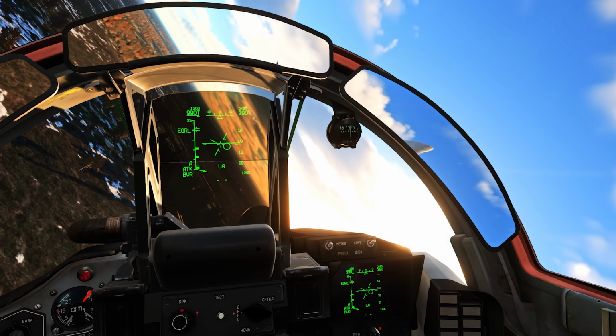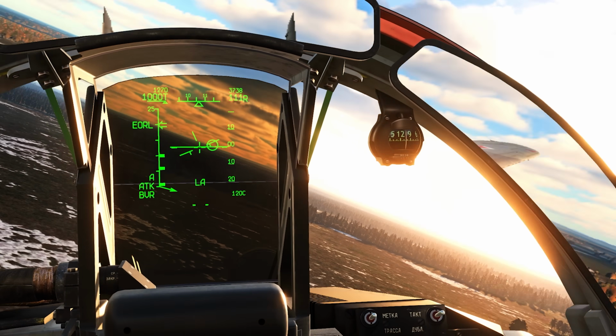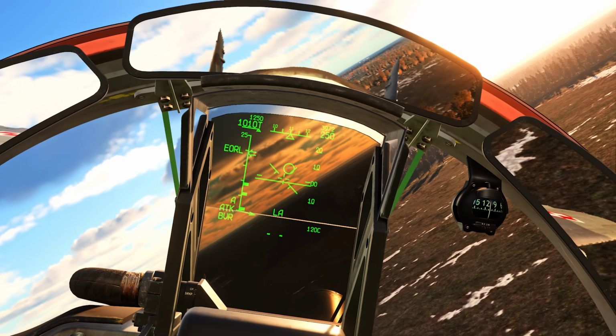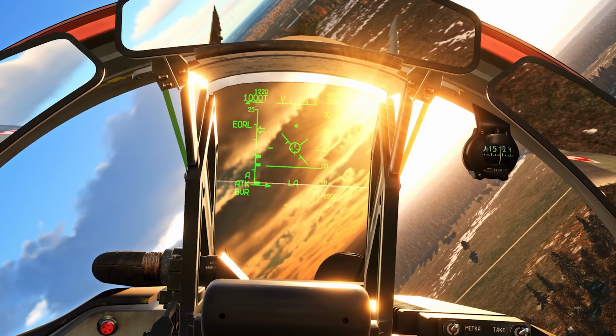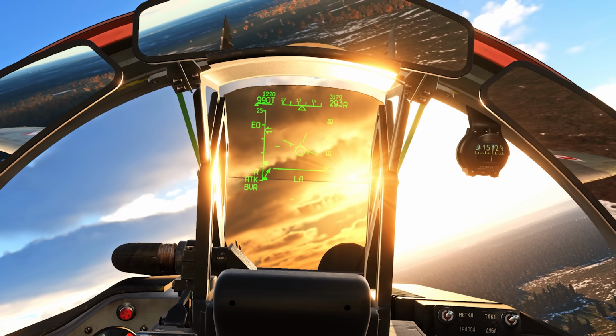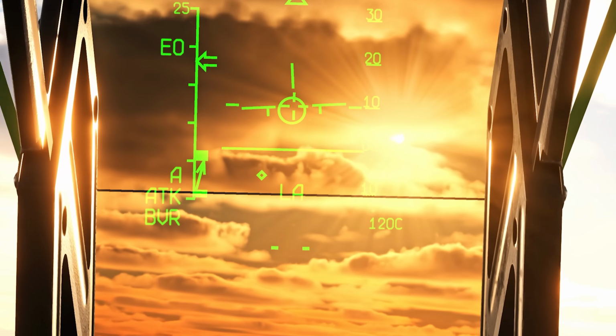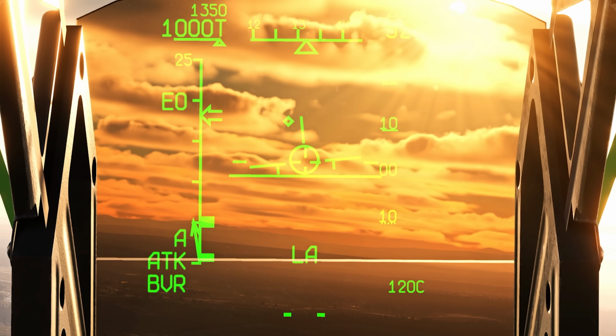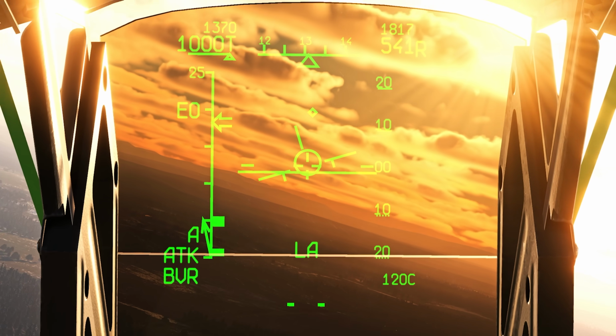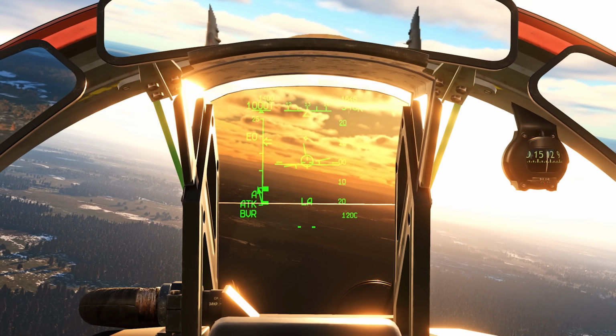The intention here is, of course, to make him defend. But theoretically, if he looks at his data link and he sees me, he'll know that that missile's probably out of range, and he'll point the nose to shoot me anyway once he sees that I'm pushing him. You see him defending here, off in the distance. I am outside of range.